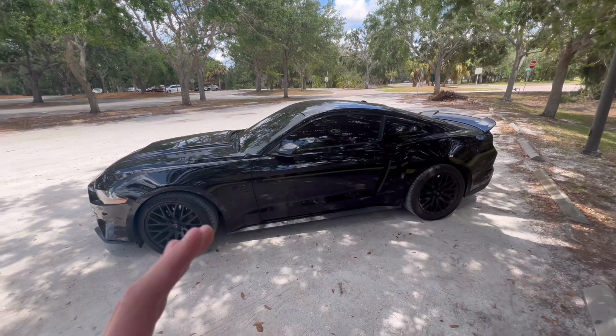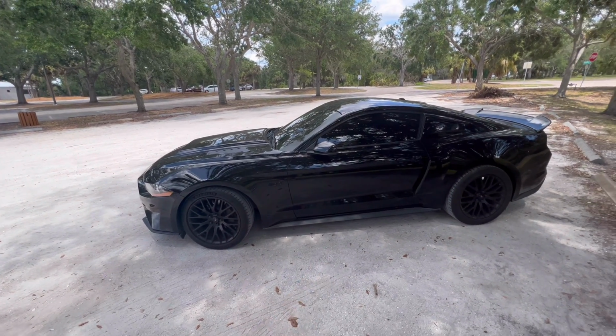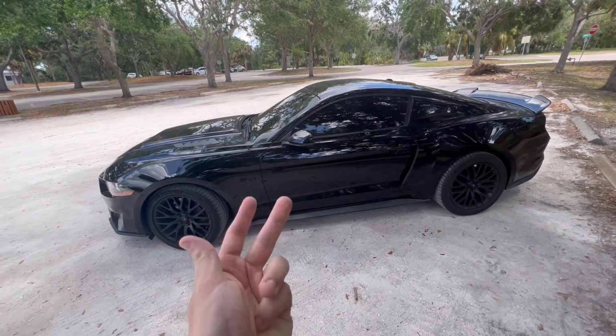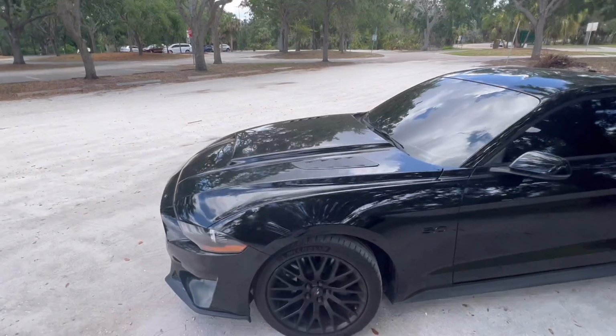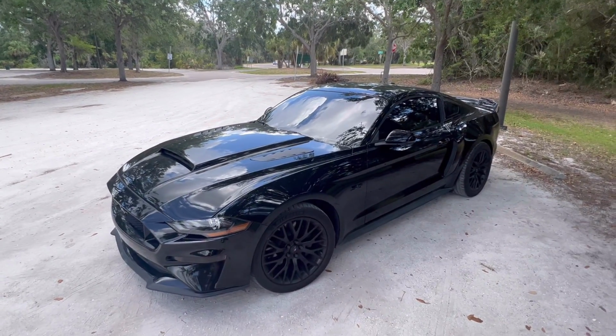So needless to say, this car has been amazing in 2 years, and I think it is a great car for anyone out there looking for a fast sports car, reliable, and it's really fun. There have been a lot of 2018 Mustangs out there, when it was first released, that had a lot of problems, but this one, for me, has had zero, so I'm very thankful for that.